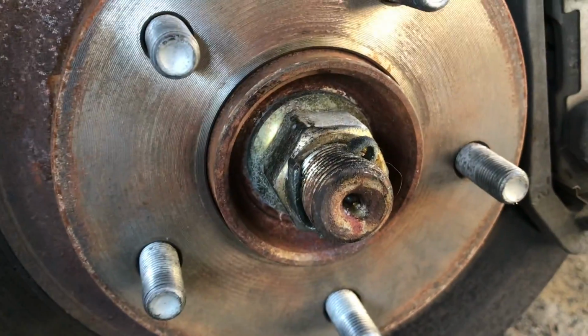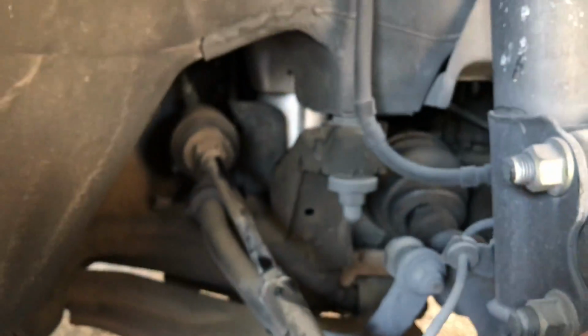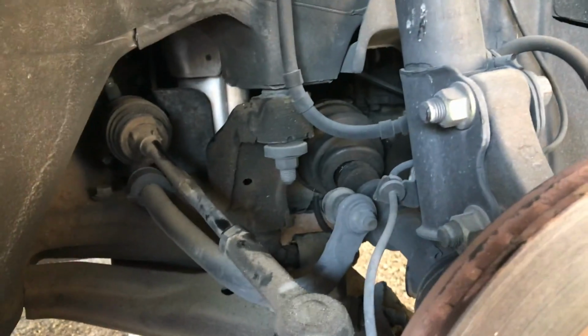So I gotta find the right size tools for this bolt. I don't want to start taking stuff apart and I don't really got the right tools, so we'll try to find that and get back to it.